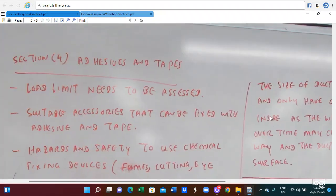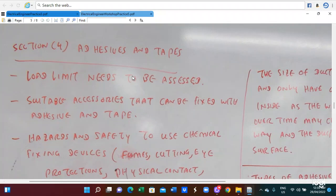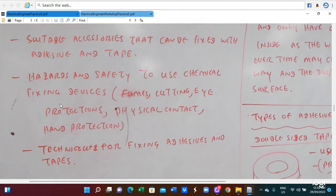The next topic is adhesive and tape. Before using adhesive and tape, we have to assess the load limit. There are accessories that can be fixed with adhesive and tape. We also have to be aware of hazard and safety when using a chemical fixing device, because adhesives are chemical devices. We have to follow the chemical safety system.